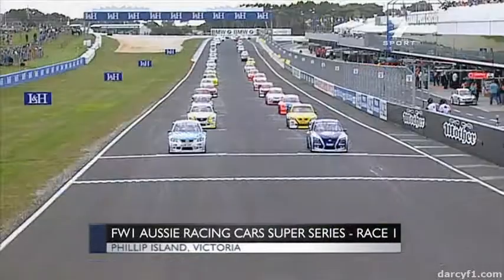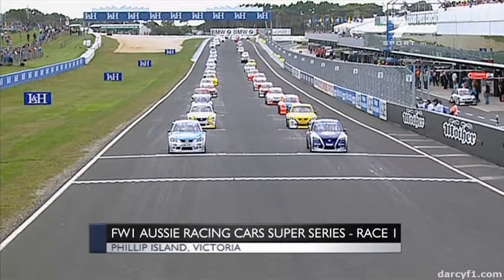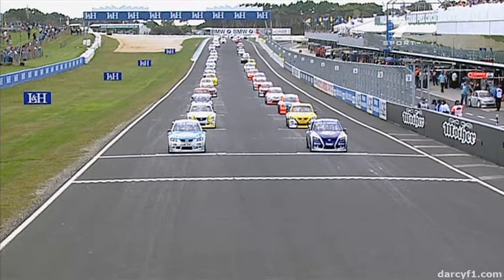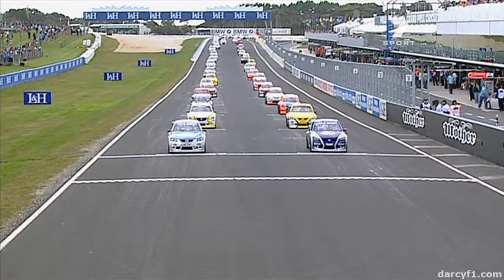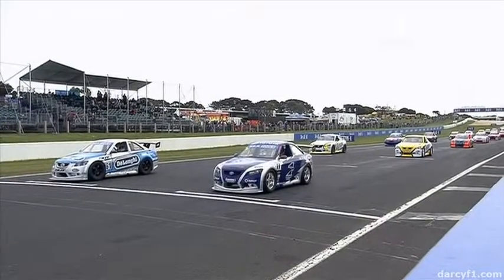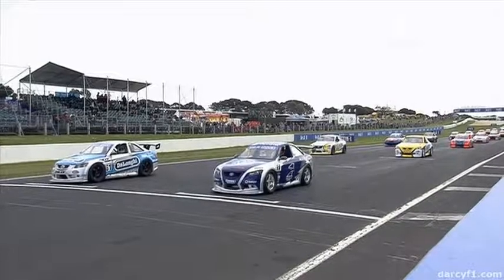Watch for them to be 3 wide on the run at turn 1. Have a look at that. They are stacked all the way back to the final corner. It's the largest ever field in the decade-long history of Aussie racing cars. It's a category that just keeps on getting better and better, and the racing will be phenomenal.